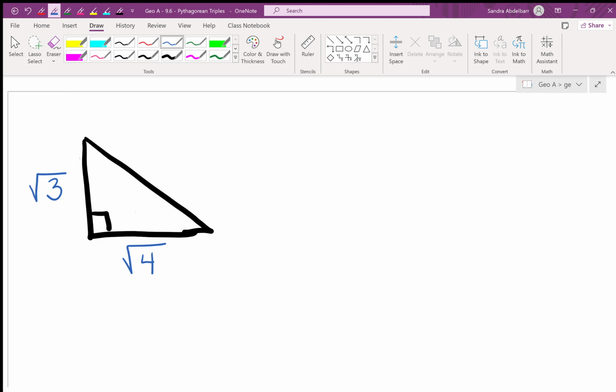Okay, so root 3, root 4. Are root 3 and whole number 3 the same thing? No. Root 3 and whole number 3 are not the same thing. So do you think this counts as the 3, 4, 5 triple? No. A lot of students just think this is root 5. It's not, because radicals and whole numbers aren't the same thing. So this is not a triple.